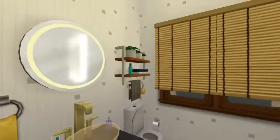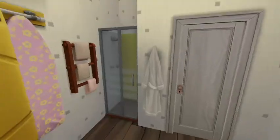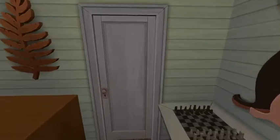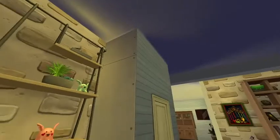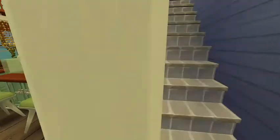And this is the master bathroom and laundry, which I might take out because laundry is a pain in the butt, especially for a family this many people. Oh, I missed a wall. It's okay. And upstairs.